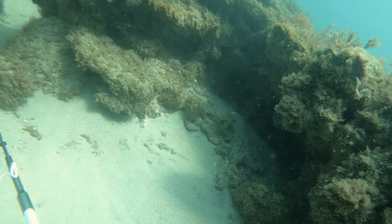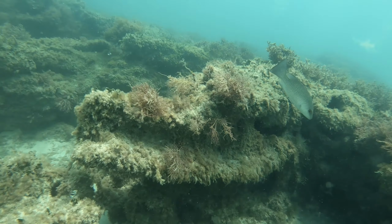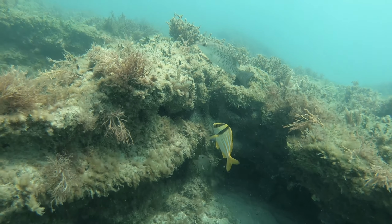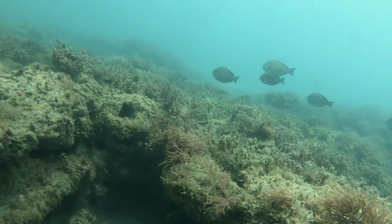Here I'm down, looking in between cracks and crevices, and I see this mangrove snapper that was probably an inch undersized, but he was being a little too comfortable around me. Had to give him good old finger guns.